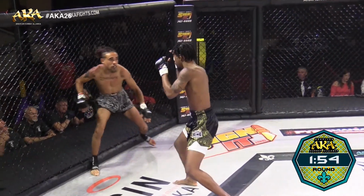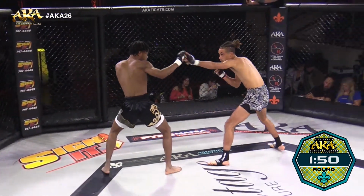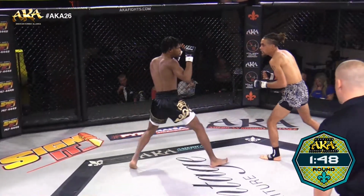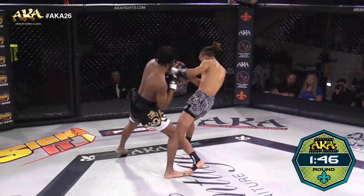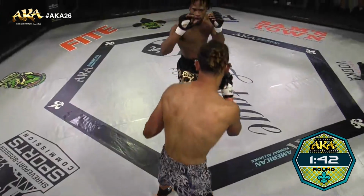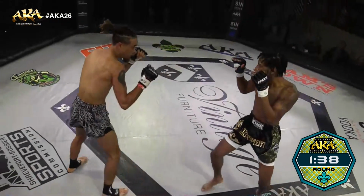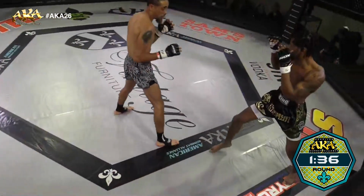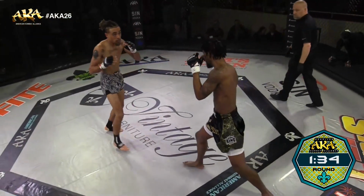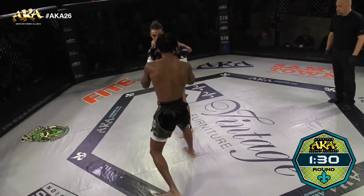And that may be what Mays has to do. It looks like he might have a slight reach disadvantage, and he needs to get in there without getting hit. And great counter right hand there from Kenion Douglas as he clips the jaw of Jordan Mays. A nice kick to the body as well from Douglas. My first time getting a look at Kenion here in the AKA cage.